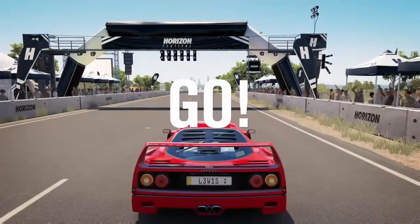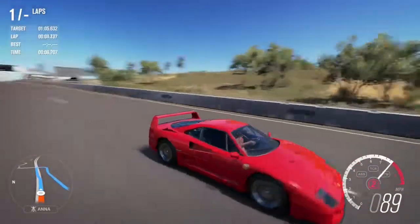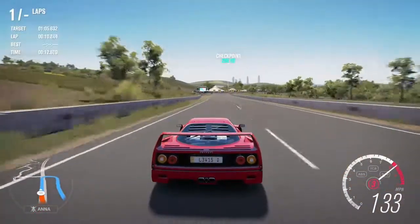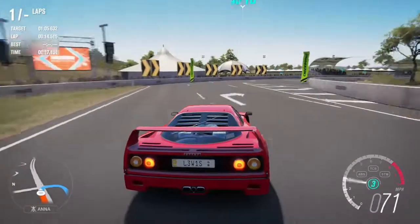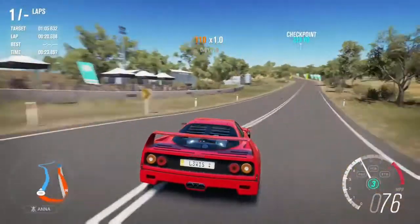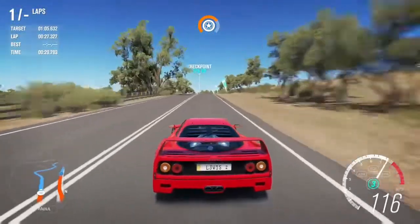Today, as you can see, we are reviewing the 1987 Ferrari F40. Now, I love this machine. It is beautiful. It was a car, age-old, known for its advances in technology, along with the McLaren F1 and the Porsche 959. This was just alongside them with its developments in speed and serenity.